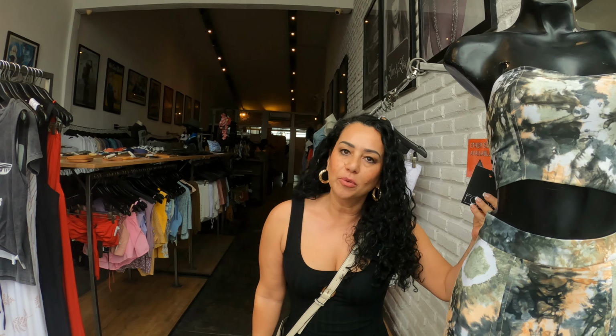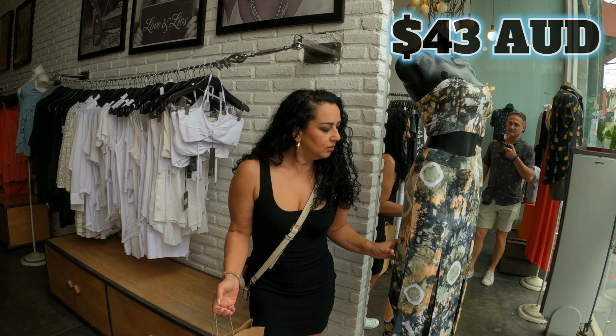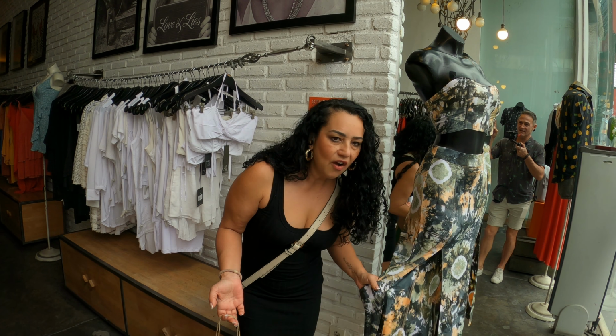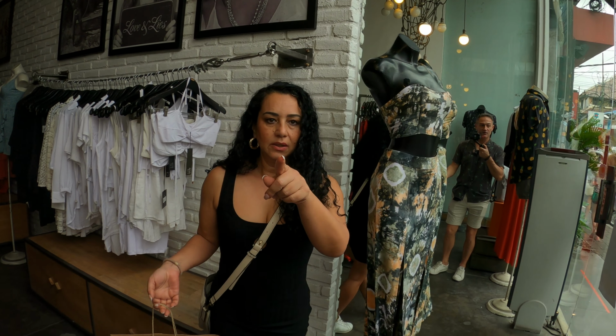Wow. This top, if I'm seeing right, is $29. Very reasonable. And the skirt's $43. So look at that outfit. It's beautiful. I'm starting to get this feeling, why would you go to the market when their prices start over this? I know you can bargain them down, but $30? Beautiful quality. Can we look behind you?